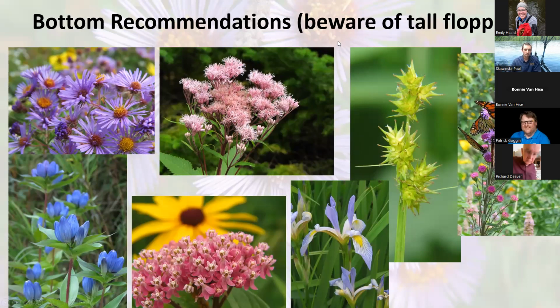In the title of the slide, I mentioned the tall floppies. So that's just a generic term I use for things that are kind of tall and unstable. When you have a really high wind event or a large rainstorm, sometimes you get these very tall plants that flop over. And that's especially true at the bottom of a rain garden because the water moistens that soil. So you get this kind of wet, waterlogged, soggy soil at the bottom of the rain garden, and it loses some of its ability to stabilize that plant. And if there's a big wind event at the same time, it can push that plant over.